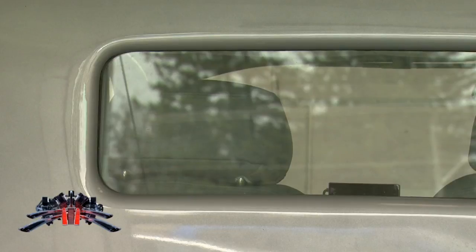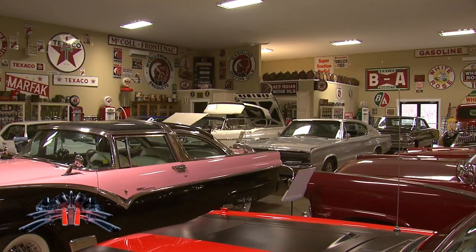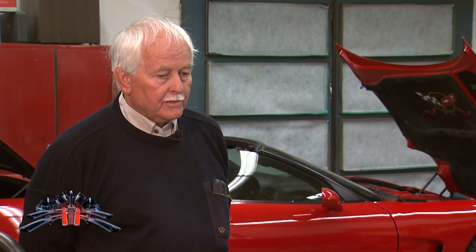How long would a project like that take you? It was over a 3 or 3.5 year period that I worked at it, off and on. Now, we've seen some of Mike Greer's vehicles when we were over in his garage. Which of those might you have done some work on? The first one was a 66 Chev Impala, dark blue.